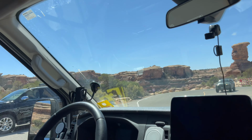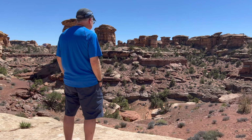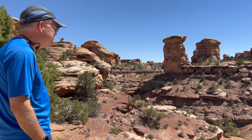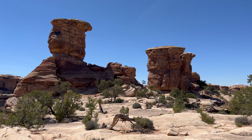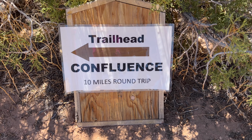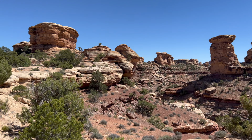Found a parking spot and got out to explore. This confluence trail is 10 miles round trip. Yikes! Not with this heat.